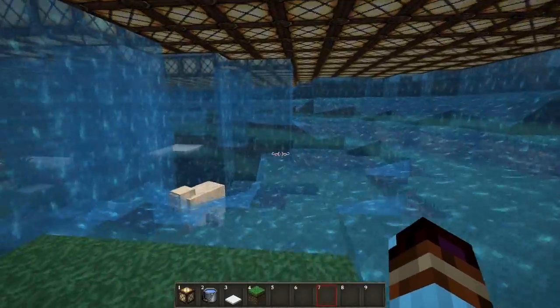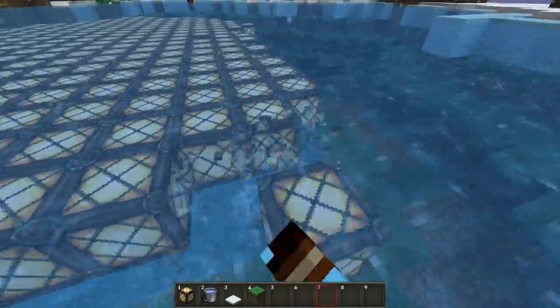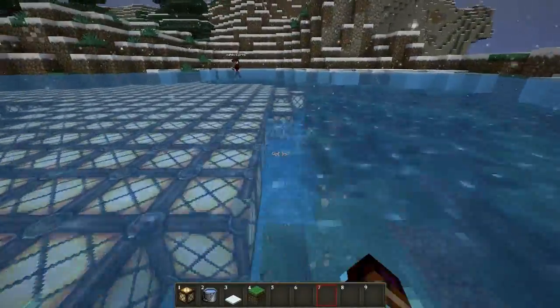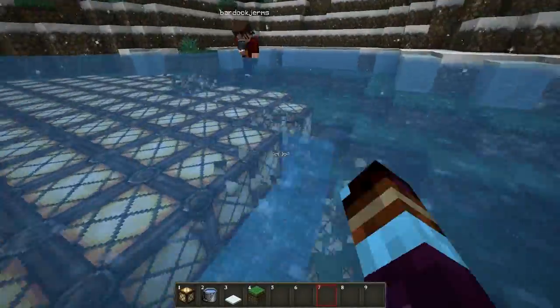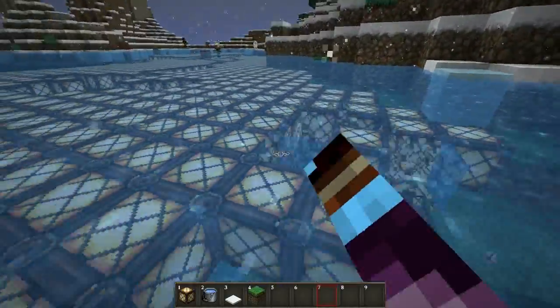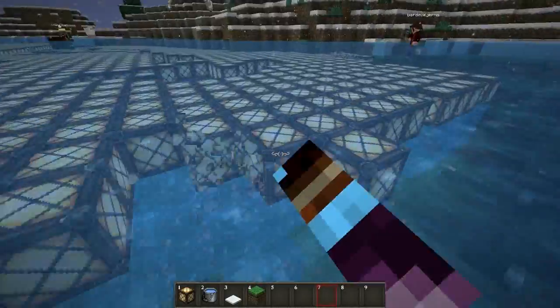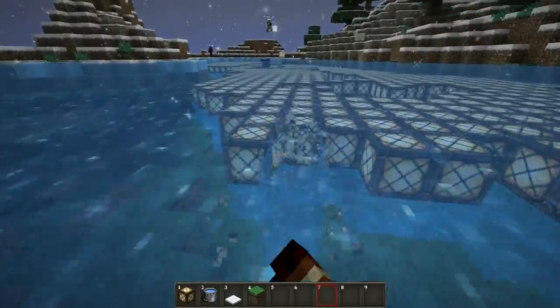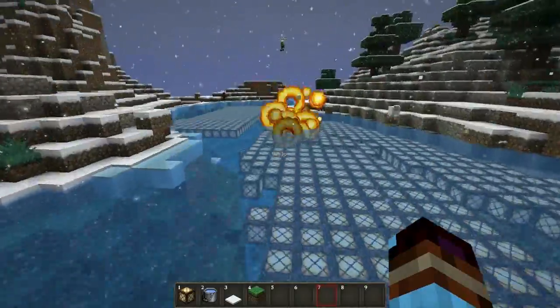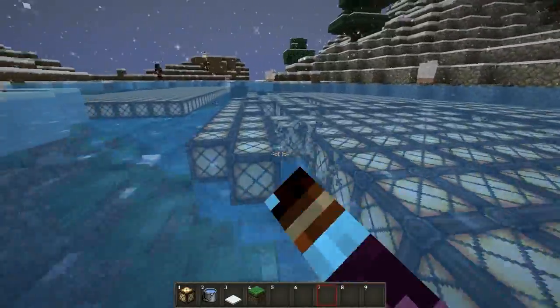I like to use glowstone because that way you know what you're breaking. But this probably isn't going to be very easy to do on adventure mode, because it's going to be pretty expensive. Yep. It might be better to use glass or something like that. Uh-oh, no, that won't work, because it's underwater.